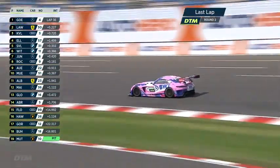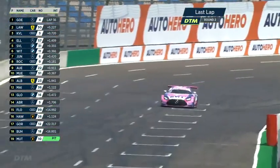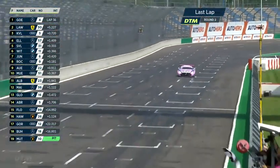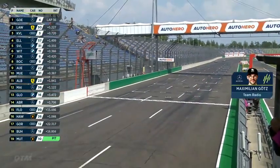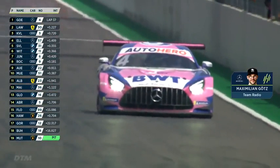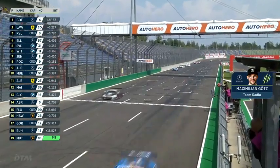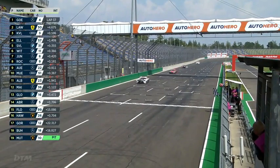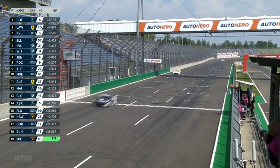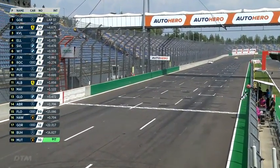This is his third season of DTM. And he's just bringing the car home now. It's going to be an absolutely delighted Max Gotts, a delighted team HRT. Out of the final corner he now comes. He roars for the line. He flashes the lights. And Max Gotts wins in the DTM first time.